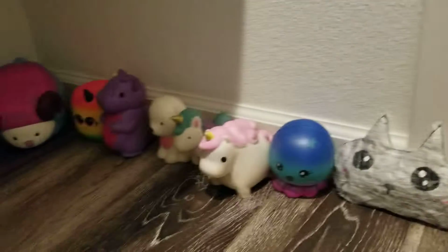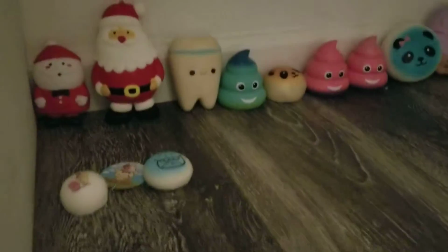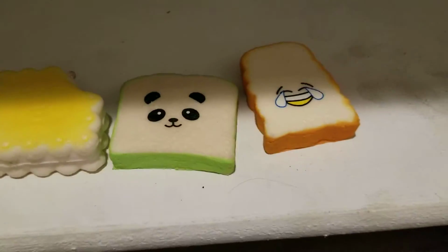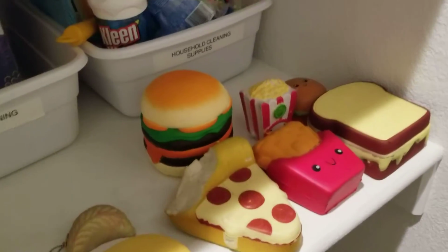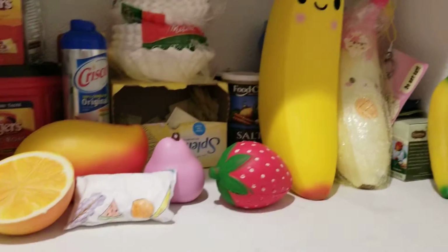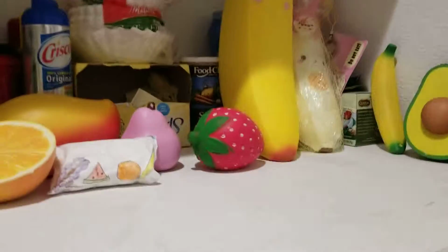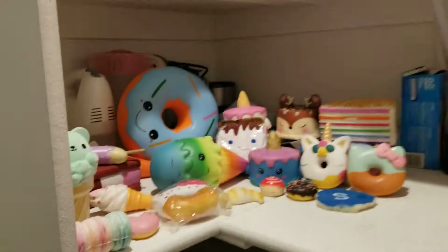So, here's the pets. Then, here's the kids' toys. Then here's the drinks, the breads, and a cracker. And then the whole foods, like actual food, like fast food. Then we have the fruits and vegetables. Two avocados. Yes, two avocados, because we both have the same squishy. And then we have the whole entire bakery.